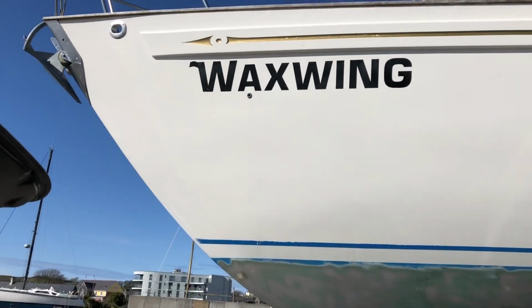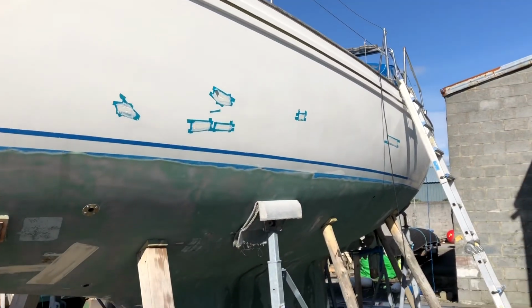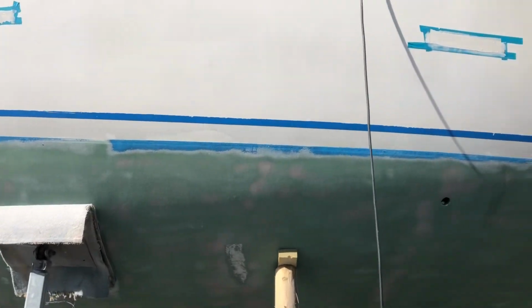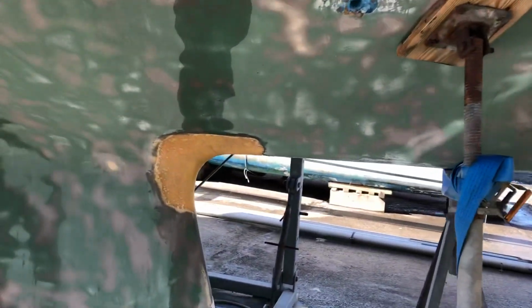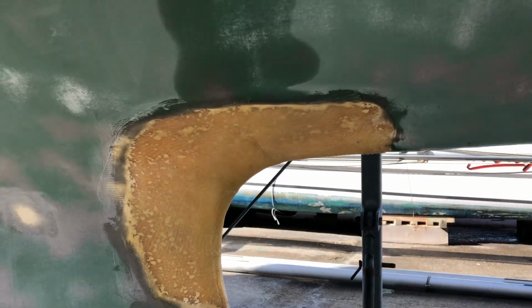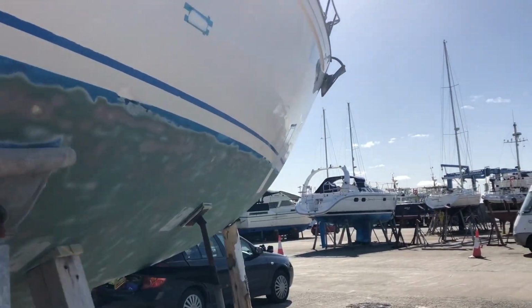So the hull came up nice and clean after the winter in the yard. You can see the gel coat repairs. They're very easily done. Steve Morris is doing them. He'll have them finished in a day or two. I had a repair done down here, again by Steve, just strengthening everything, making sure everything's perfect. That was where the two seacocks were. So all good.